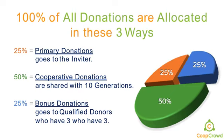25% of $25 goes to the person that has invited you, and then 50% is shared among 10 generations, and the other 25% is for those that have qualified by inviting three or more people, who have invited their own three. For me, the money is in the bonus donation. So make sure you have found your three people who have also invited their own three. Then you're going to receive. For me, this is where the money is, in the bonus donations.